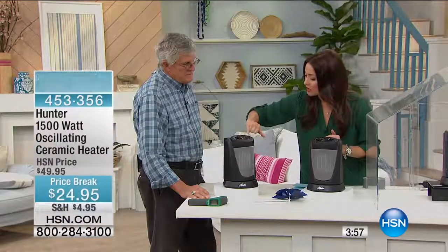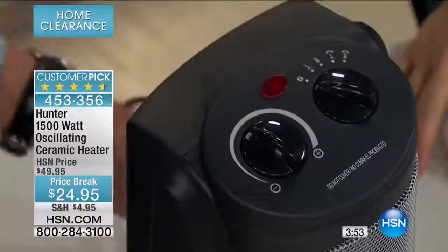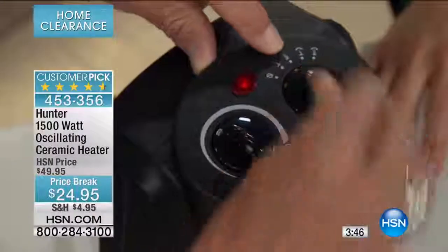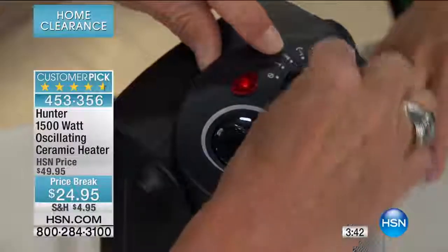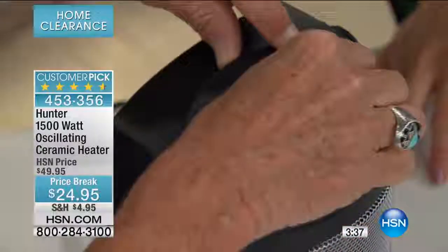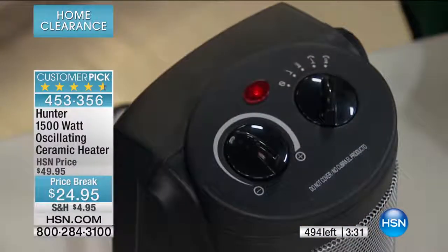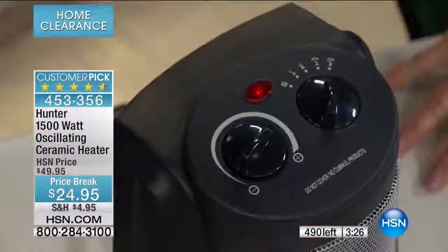What are the settings here on the top? Actually, you have an off. This is a low heat setting without oscillation. This is a high heat setting without oscillation. So maybe you have it under your desk and you just want it to keep your feet warm. You're probably going to want to set it on low and just let it run. But then you have a low setting where it does oscillate, and you have a high setting where it oscillates. So you can have it oscillate, or you can have it not oscillate. It is completely up to you.